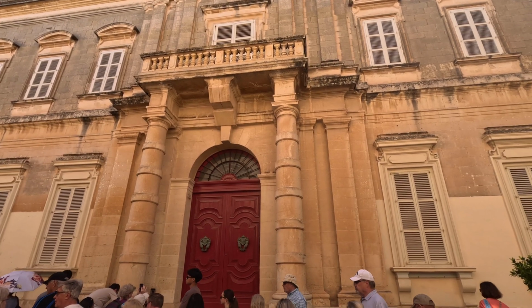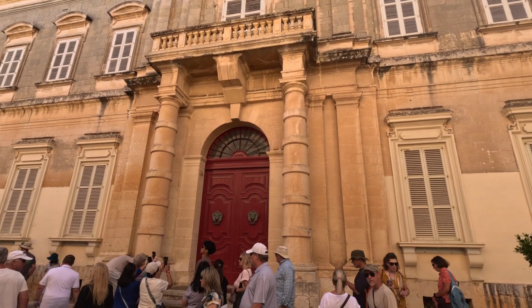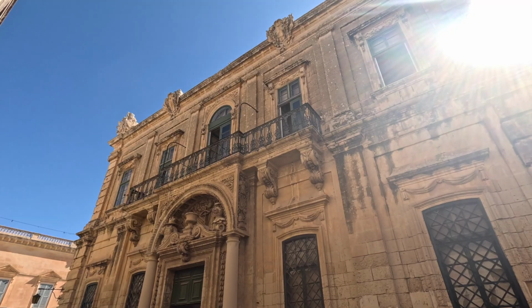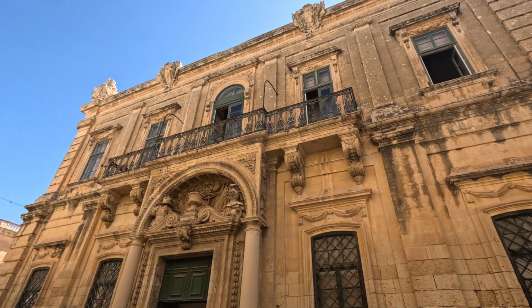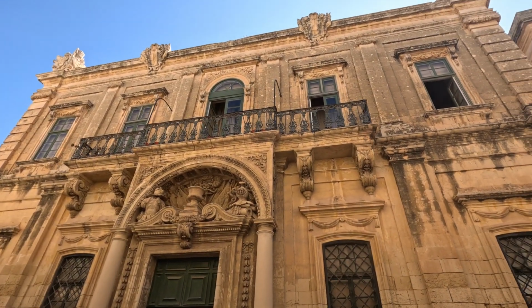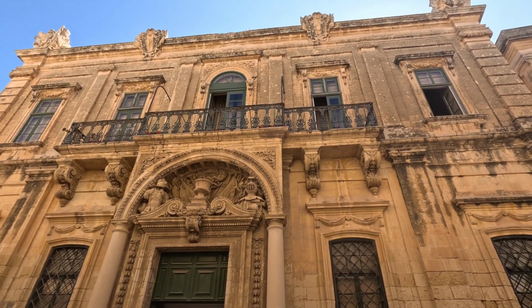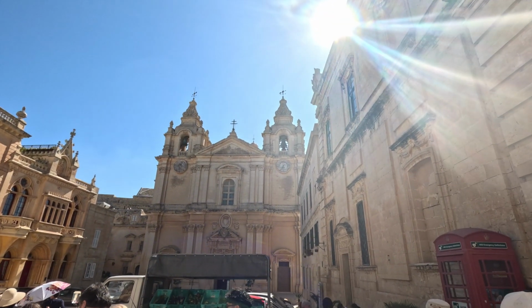This is a palace in Medina where two sons actually still live out of 10 original children. Another awesome old building. Still occupied, there's windows open. Sorry. That's okay. Thank you.